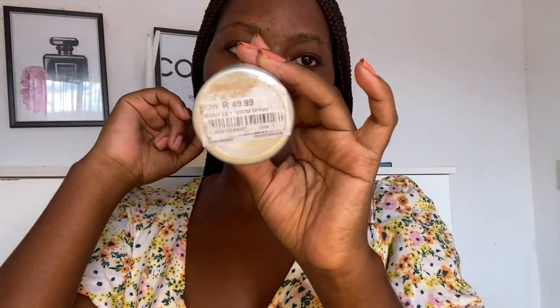I know. But anyway, my most affordable room spray is from Mr. Price Home. Okay, I hope you guys can see it. You can't really see the inside. And this was 50 rands. This smells good. It smells fresh. This smells really, really fresh, guys.